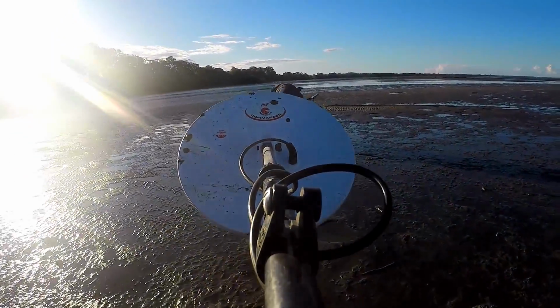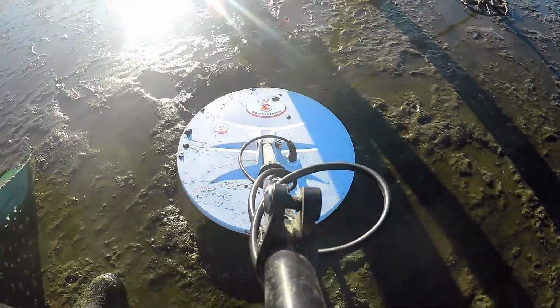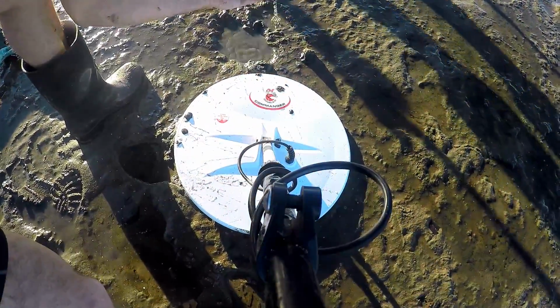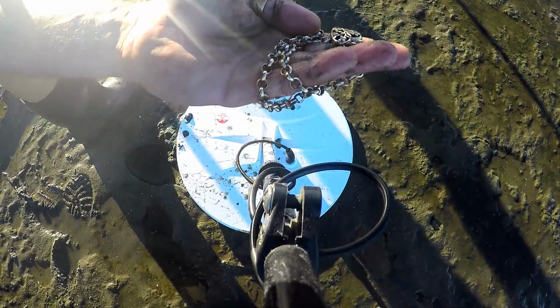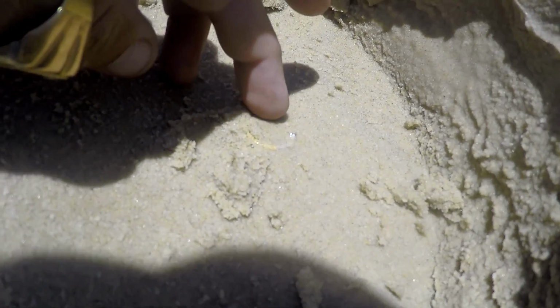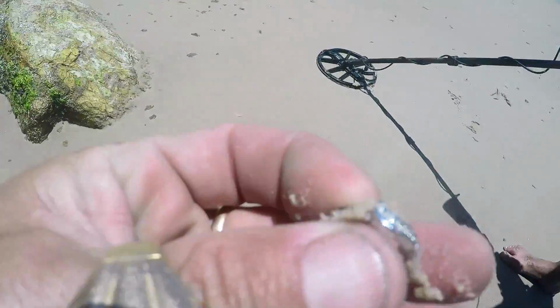Oh, my mate's got something pretty cool. Oh, you are joking! Oh my god! Oh, I hope that's real. To be found in these areas in good condition means it's 18 carat. Oh mate, that's not fake. That's real. Smiley faces. You bastard.